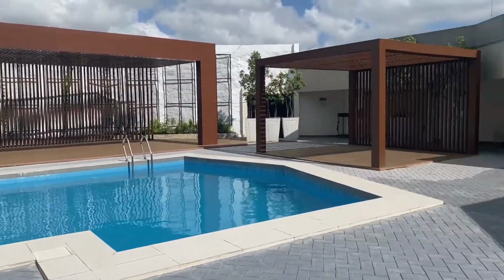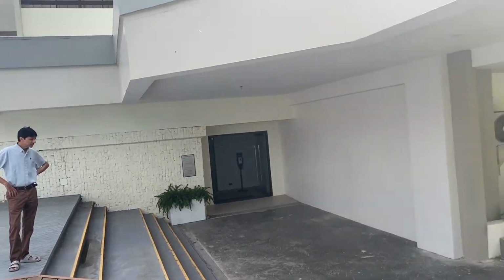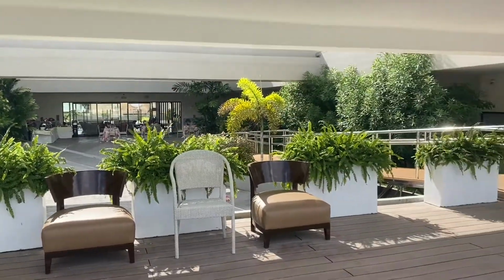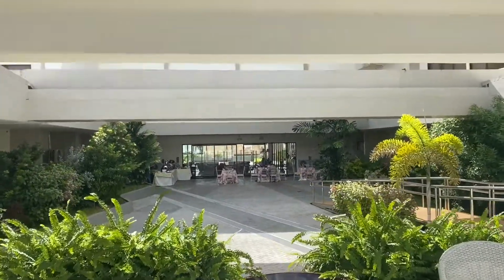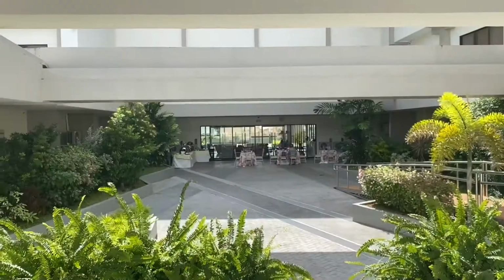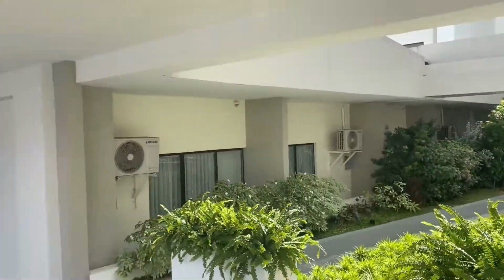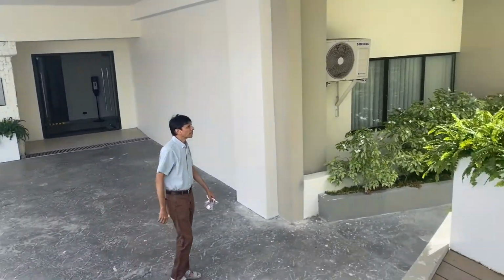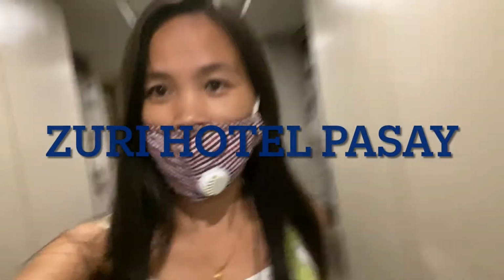This is the pool side. Here, Mr. Chauhan is standing there. This is the sitting area. Then there's the buffet place. There is the buffet place. We have it here. Mr. Chauhan is going down. He wanted to go walk. We're going to our room in the hotel.